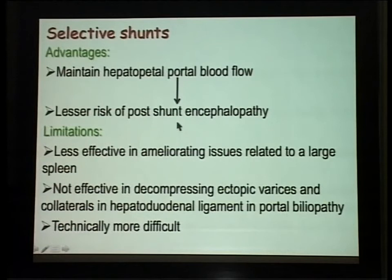So the advantages of this shunt are that it maintains hepatopetal portal perfusion and hence lesser risk of post-shunt encephalopathy. But the limitations are that it does not take care of issues related to massive splenomegaly. And it is important to remember that the shunt does not decompress ectopic varices and collaterals in the hepatoduodenal ligament, and therefore is not a shunt of choice for portal biliopathy, and it is technically more demanding.